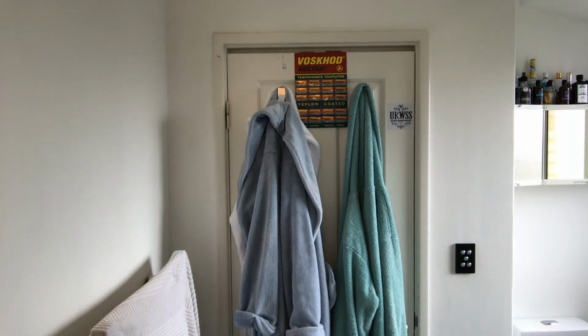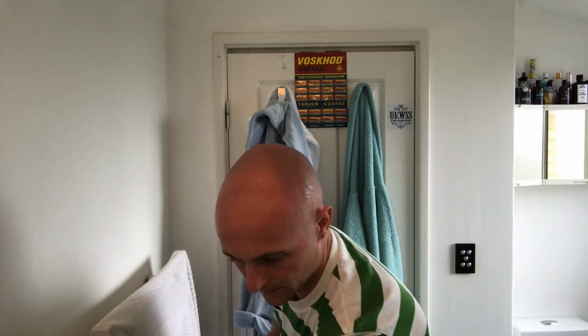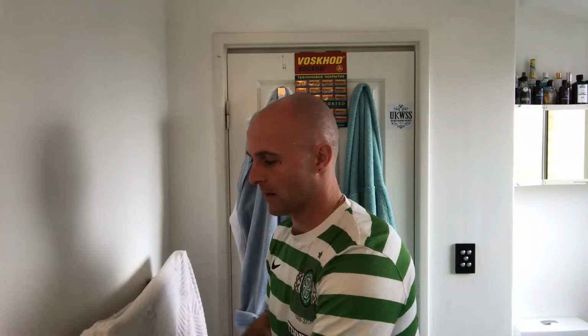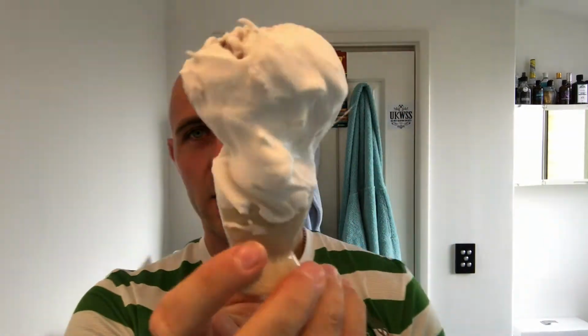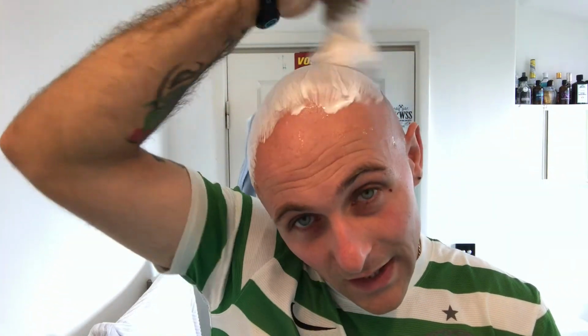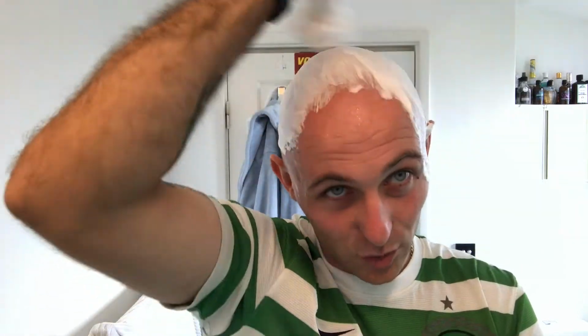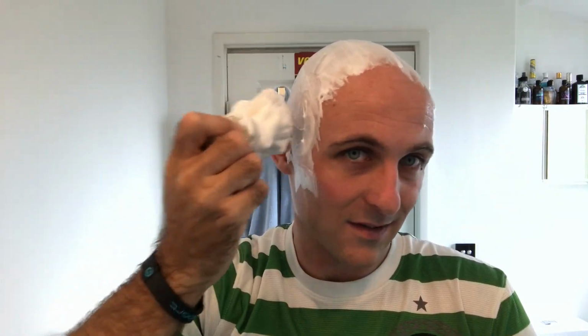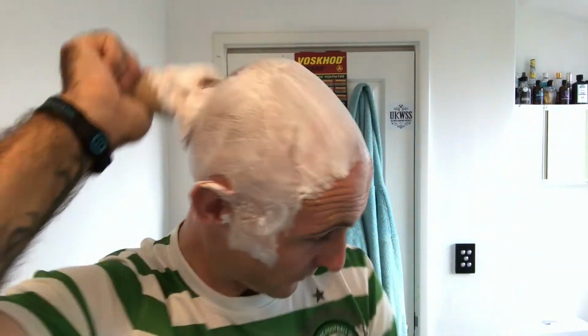I just want to clean off that little bit of blood on my neck because it's annoying me. Let's wipe the head, and then get stuck in. So we've got the Razorock Monster all loaded up. And like I say, this is actually the first Stirling soap that I've used which is non-mentholated, there's no menthol in it. And I do miss the menthol, I absolutely love it.